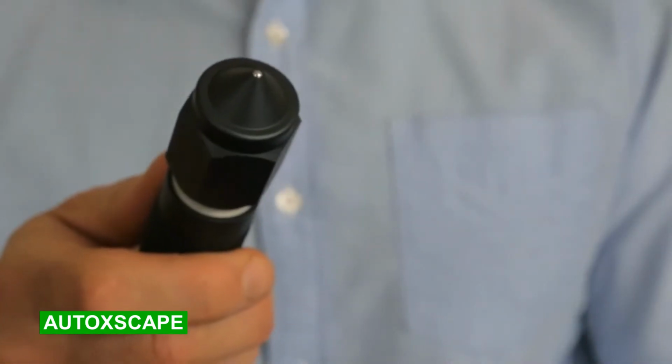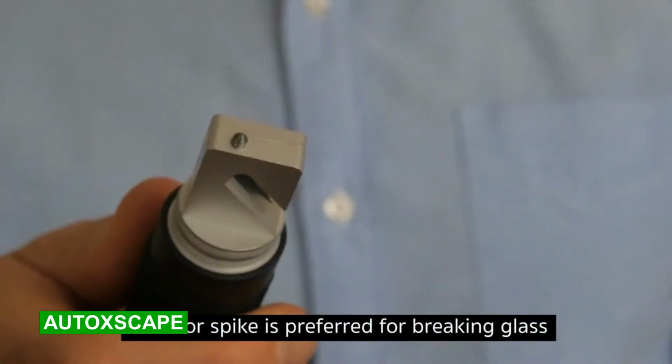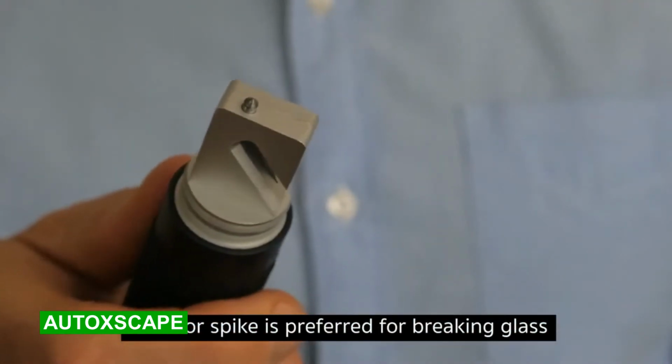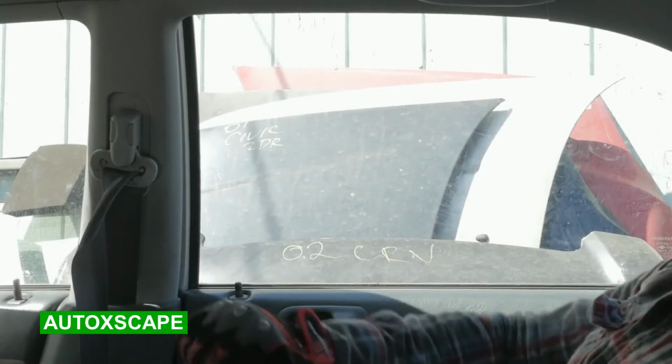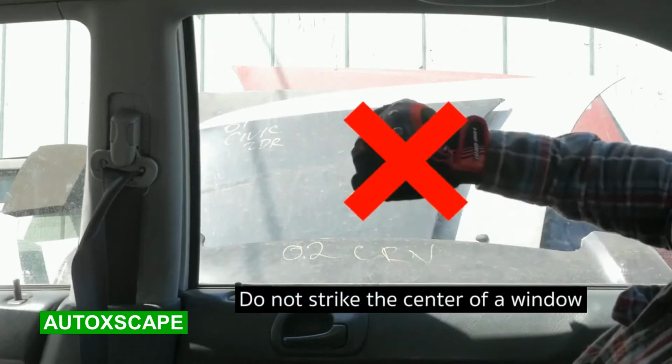To break a window, use the exterior steel ball on top of the cap or the sharper tungsten steel punch beneath the cap. Hold Auto Escape tightly in your fist and make a stabbing motion towards a corner of a side or rear window, not at the center.